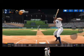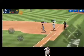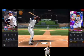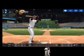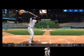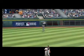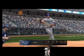Here's the windup and the pitch. Throw to first. Easy out. Two outs. Runner on second. The batter's stepping up to the plate. He's in a full windup. He swung out of his shoes. Strike one. He's in a full windup. High fly left field. Right into his glove for an out. The team will be coming up to bat. The batter's stepping up to the plate.